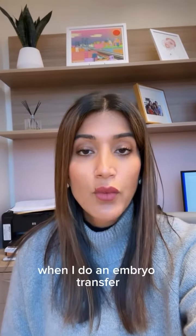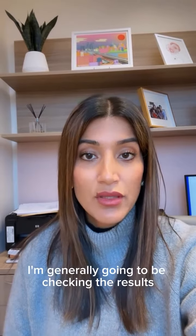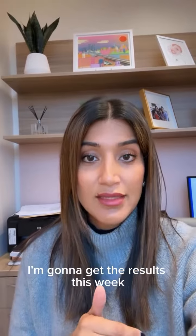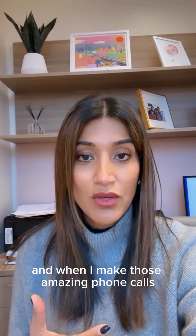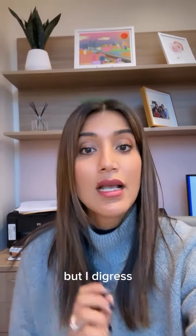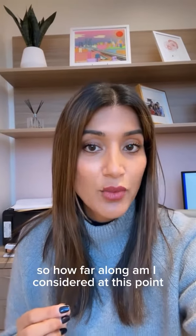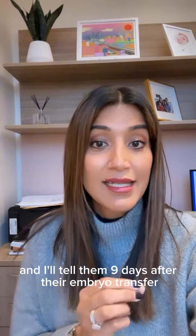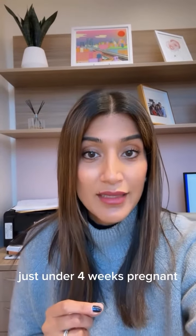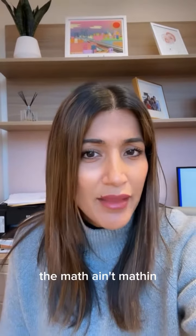So first off, when I do an embryo transfer, a day 5 transfer, I'm generally going to be checking the results 8 to 9 days later. So any transfers I did last week, I'm going to get the results this week. And when I make those amazing phone calls to tell patients that they're pregnant, which is an incredible feeling, but I digress, patients will often ask, okay, so how far along am I considered at this point? And I'll tell them 9 days after their embryo transfer that they are 3 weeks and 6 days, just under 4 weeks pregnant. And most patients are like, I had my transfer last week, the math ain't mathing.